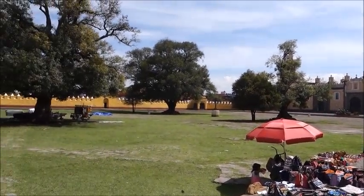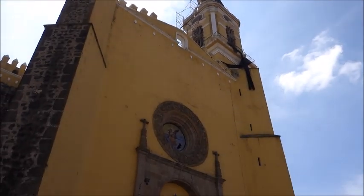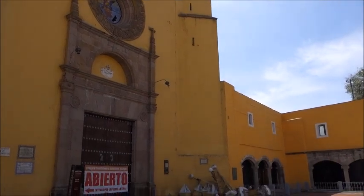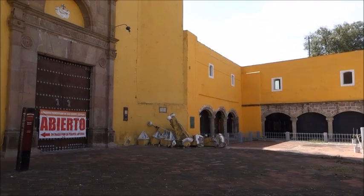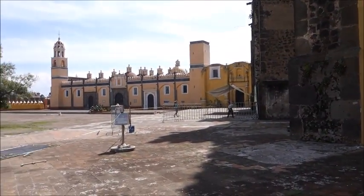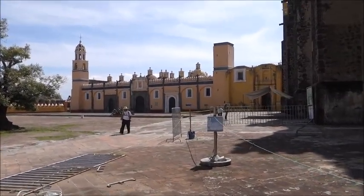Isn't this a beautiful complex? As you can see, the main church here has been hammered by the earthquake. There are remnants of parts of the steeple on the ground in front of the church, and so you can't go through the front entry, but apparently they're going to let us through a side entry.